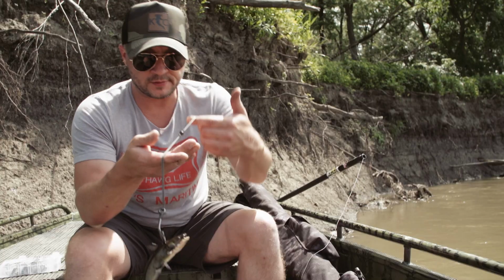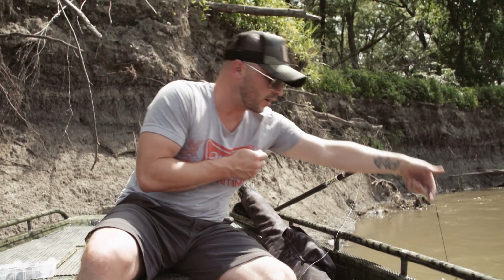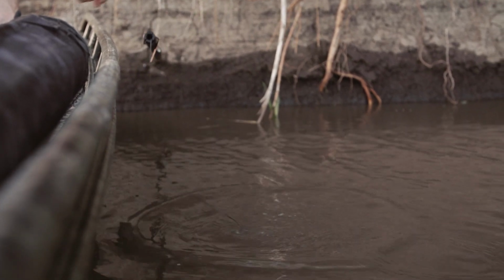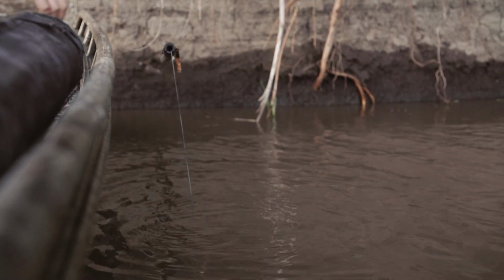Now he's hooked up, and this dude is ready for the water. Got that 2-ounce egg sinker down there, and we're gonna drop him. Now he is sitting on the bottom with where he's at right now.